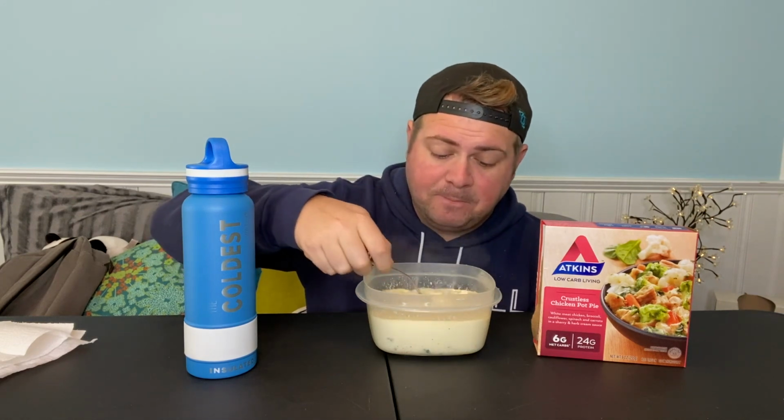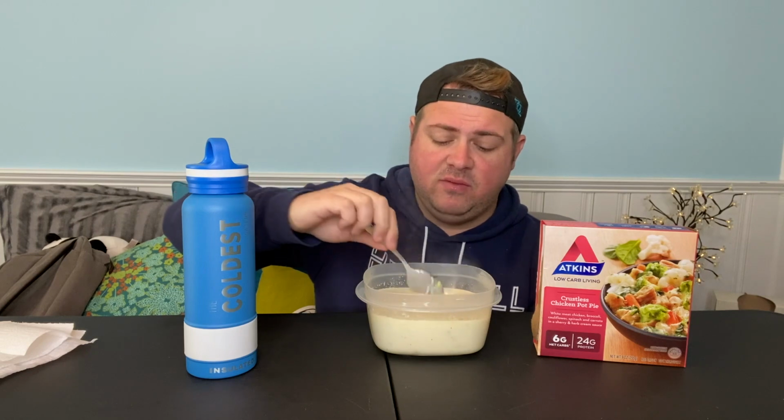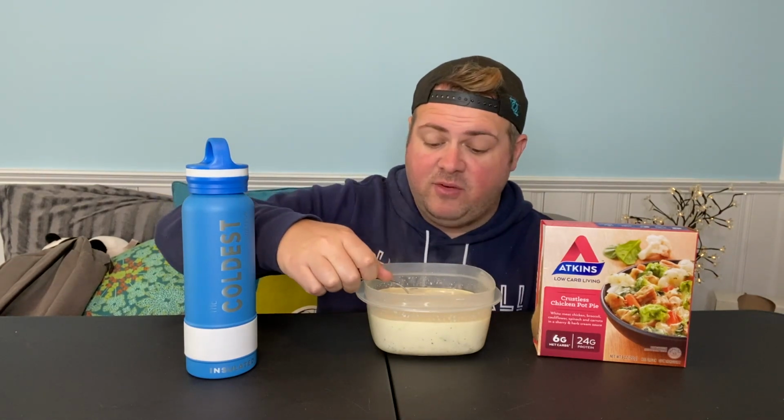But it does make a really rich and creamy soup. So I highly recommend it. If you are doing low carb and you can't find a soup you love, and you don't want to deal with making one all the way from scratch, this is a great solution. I mean, it really is. And it fills me up every time I eat it for lunch.